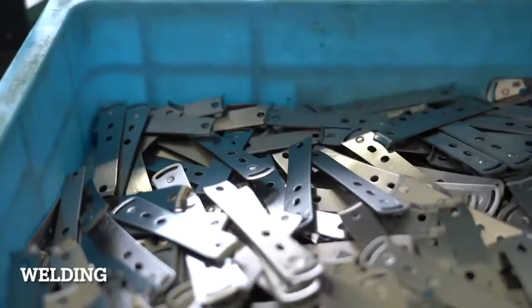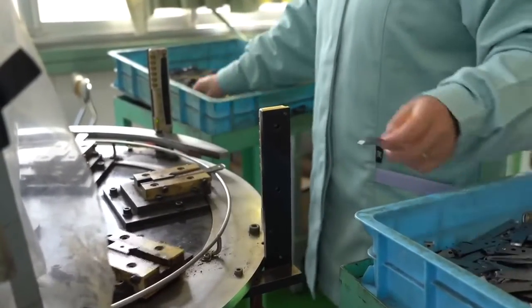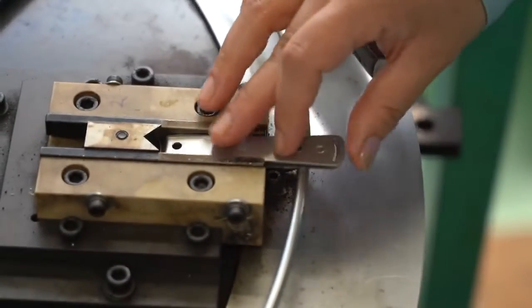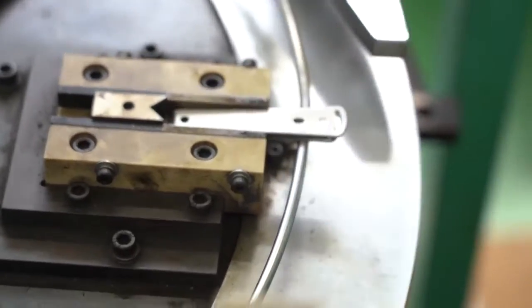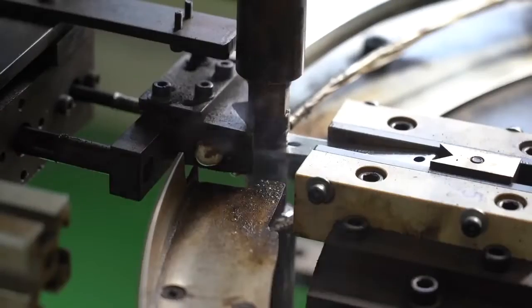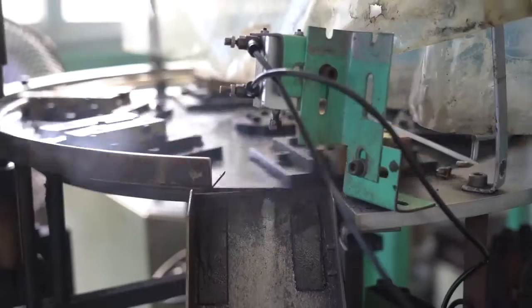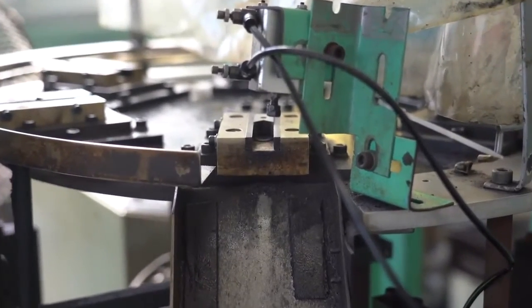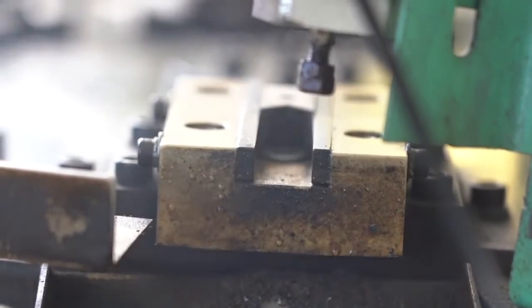Next, we move to the welding process. Here, the individual parts, including the lever and the base, are meticulously welded together. This welding must be incredibly precise to ensure the clippers are strong and durable. Automated welding machines often perform this task to maintain consistency and efficiency.